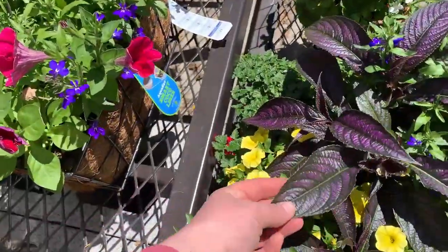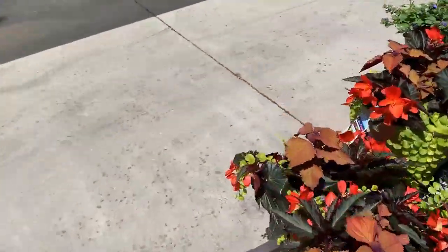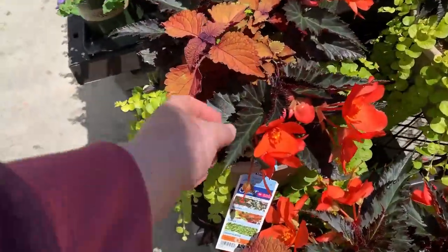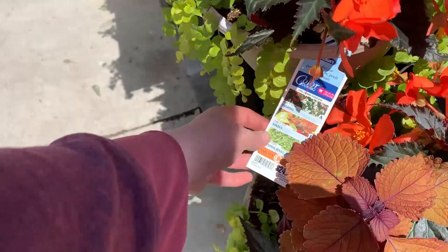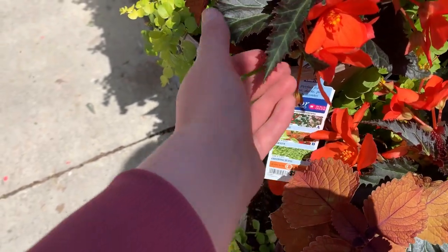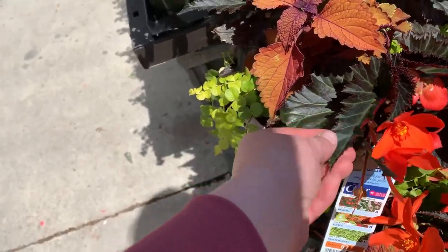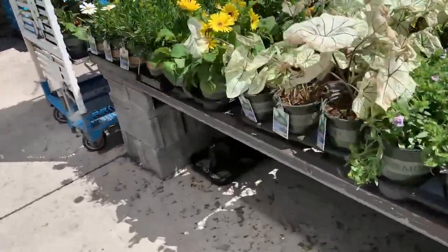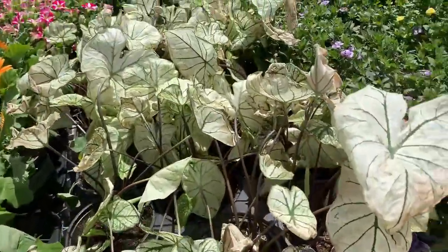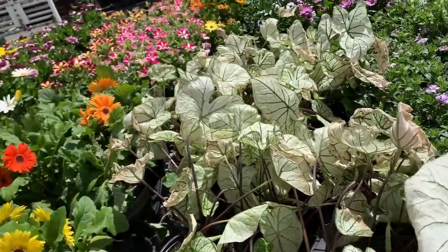Persian shield. Look how beautiful that is. Mine just did not do well. Well, those are pretty. That looks like a type of begonia. Yep. Look at the flowers on those. Those are probably tuberous begonias, but man, I like those leaves too. And caladiums, not looking so hot. I guess they need more water than that, possibly.